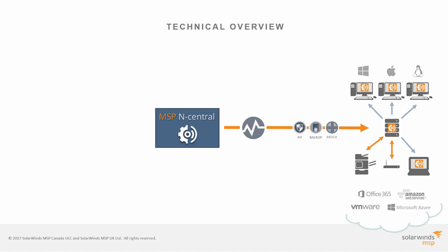Now, when you have problems out there in that environment, there is a whole suite of automation built into the N-central product, so you don't have to build everything out of the box as you would with some products. In this case, it's pretty much made available to you for common maintenance tasks and common technical tasks.